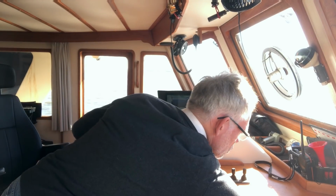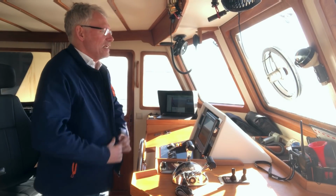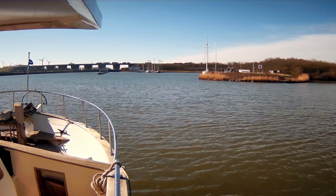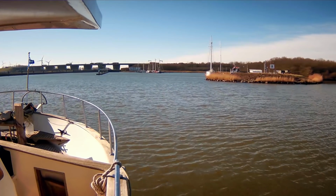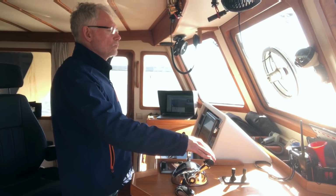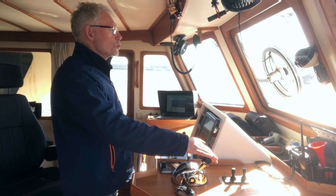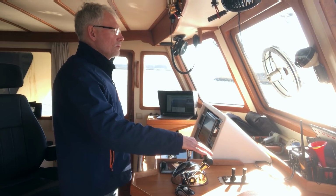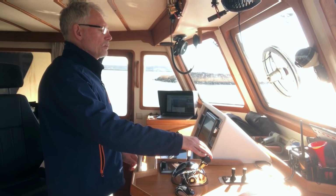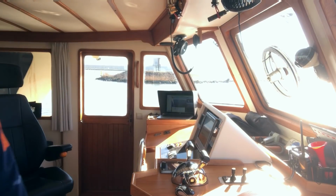Okay, I will grab my coat. Well, the wind has decreased to 12 knots. I can moor on both sides of the jetty. So I will turn the boat and then moor on the starboard side nevertheless. Okay. I will slow her down and then do the fenders. That's the middle line.